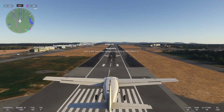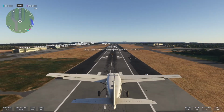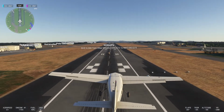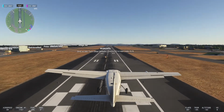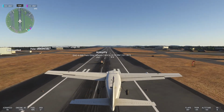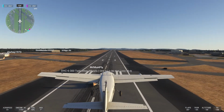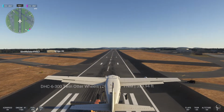Oh, we're fine. We were on the wrong side of the terminal. I think we went to the RAF side. Did we? The RAF is on the right as you're coming in, I think. Yeah, that's correct. Runway 12, so the terminal's on the left. Yes, we are in the right place. Branson's a bit over on the right as well.